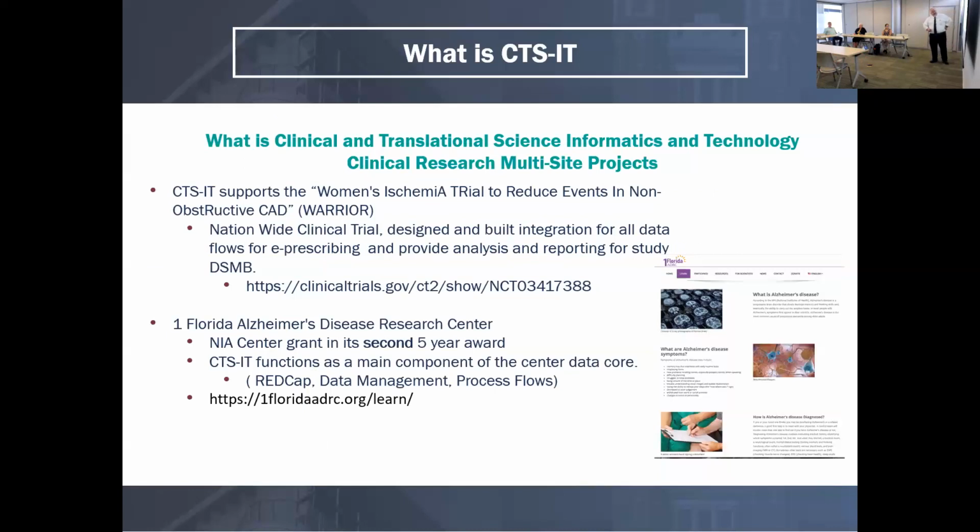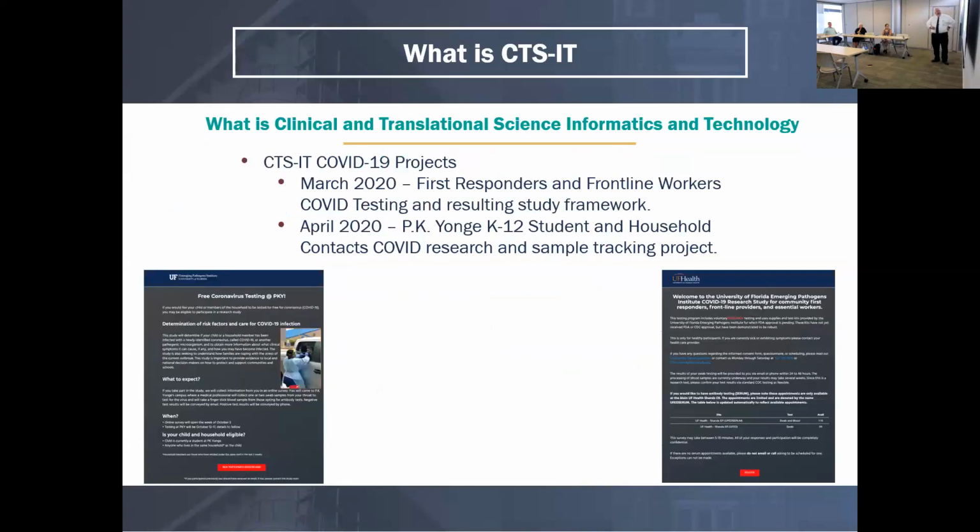Alzheimer's Disease Research Center. So during the pandemic, we were one of the first groups to get tapped to help with some of the very first COVID-19 projects. In March 2020, right at the beginning, there was a first responders and frontline workers COVID testing project. The Emerging Pathogens Institute here developed one of the first assays to detect COVID. I think people might have forgotten, I forgot until I was reading this slide again today, that in the beginning, there was no test. There was no commercial assay, that didn't come till later.